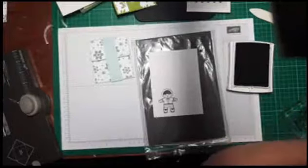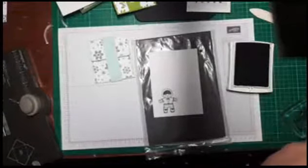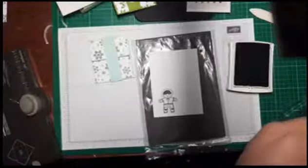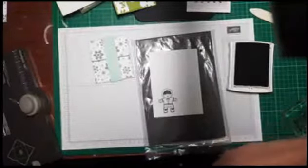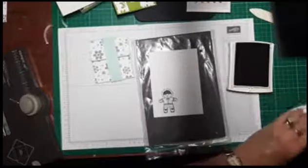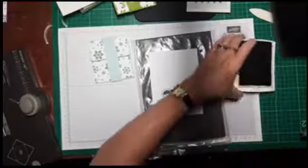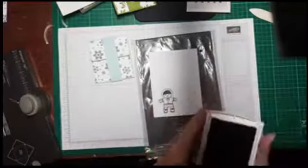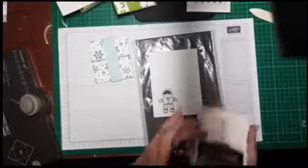I'm just going to add a little bit of colour with some Stampin' Blends, which I've spoken to you about before. It's all right, I've just got ink all over me and ink all over the stamp, and having a real inky day. You're not having fun unless you get ink on you.